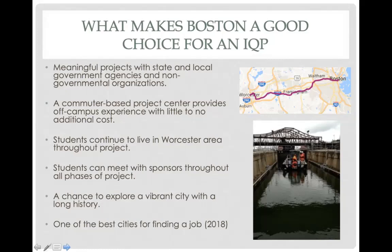You also get a chance to explore a really vibrant city with a long history, and we make some efforts to introduce the students to different themes along those lines through walking tours and Boston Harbor Tour and other activities.